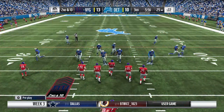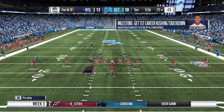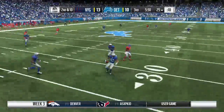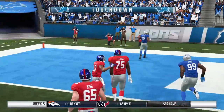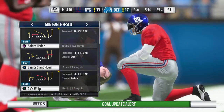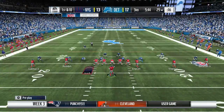Following the incomplete pass, here they go again. 2nd and 10 from the 25. Back to throw now on 2nd and 10. Looking for his receiver, Sharp, and it's intercepted. Picked off at the 28. And he will score. Touchdown, Lions.